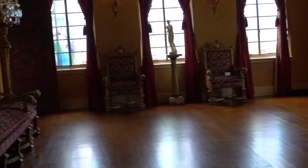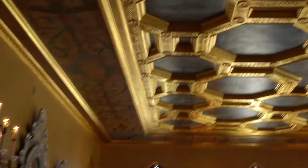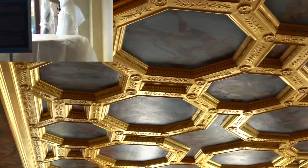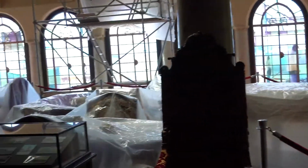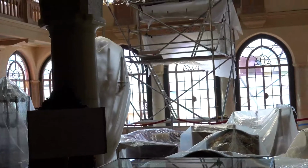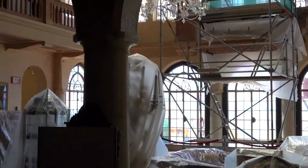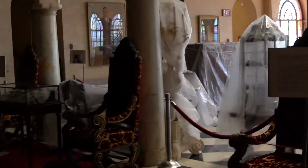It's like a king's chamber. Got a whole collection of chairs here. Looks like they're renovating. That chandelier, really freaking nice. The tapestries.